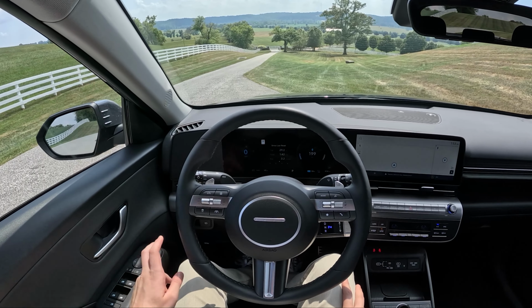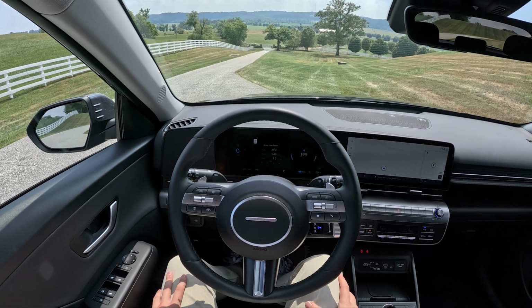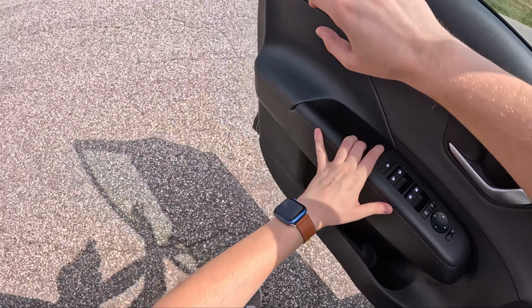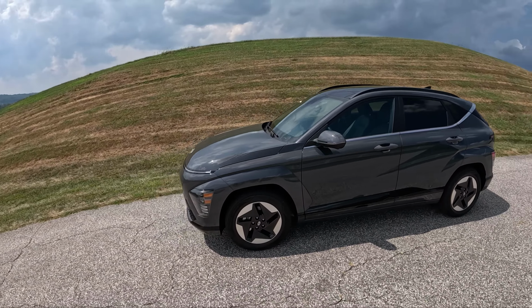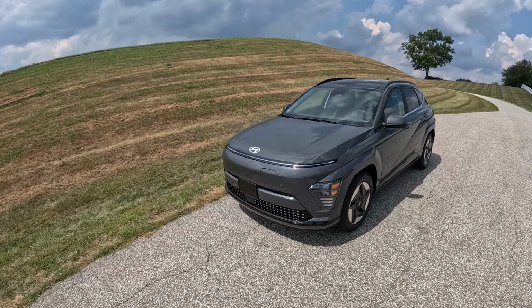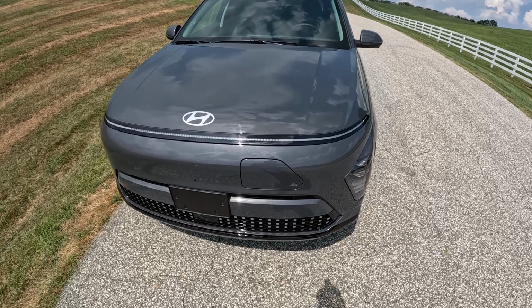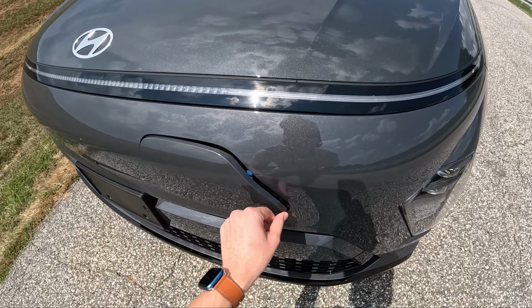But we're just going to go around the block here and see what this new Kona Electric is like to drive. But before we do that, let's hop out, take a look at it, and see what it looks like on the outside. Pretty modest spec on this one. It's just gray, and we've got some aerodynamic looking wheels here. We've got our charge port here on the front of the car, level 2 and level 3.